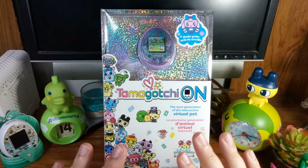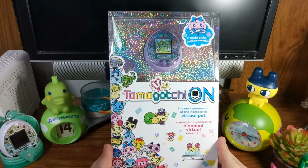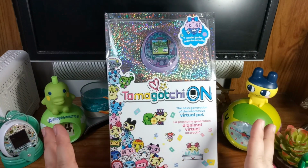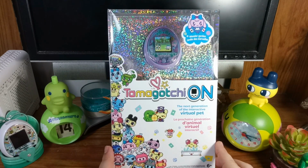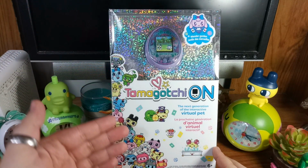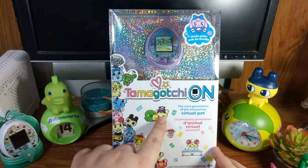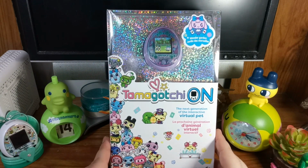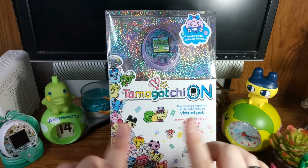First of all, let's go ahead and have a look at the packaging. The packaging looks very similar to the original one. It's still a huge bulky packaging. I'm not sure of the exact reason why the packaging is so large, but I personally prefer the smaller Japanese packaging, but you know, it doesn't really matter that much. The artwork on it is slightly different. There are slightly different characters. Here's one of the new characters that's going to be in it.